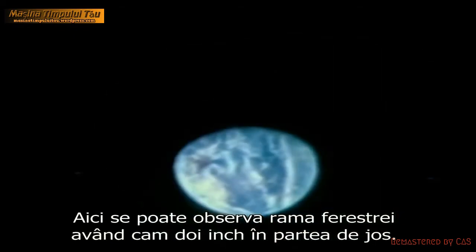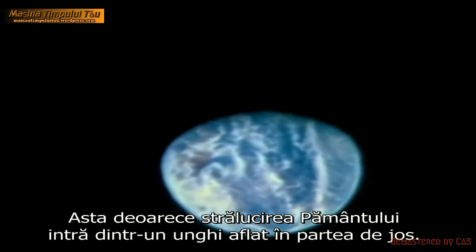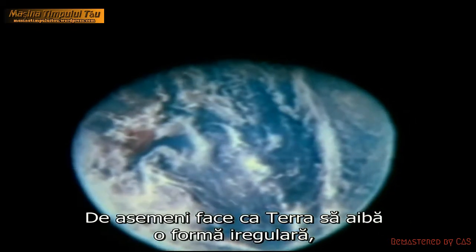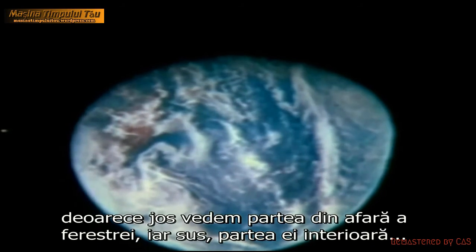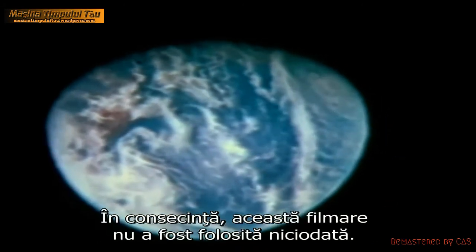Here you can see the extruded window, probably 2 inches thick at the bottom. This is because the Earth's shine is coming in at a downward angle. It also causes the Earth to appear to be an irregularly shaped circle, for you are seeing the outside of the window at the bottom and the inside of the window at the top, which together form 2 different sized halves of a circle.